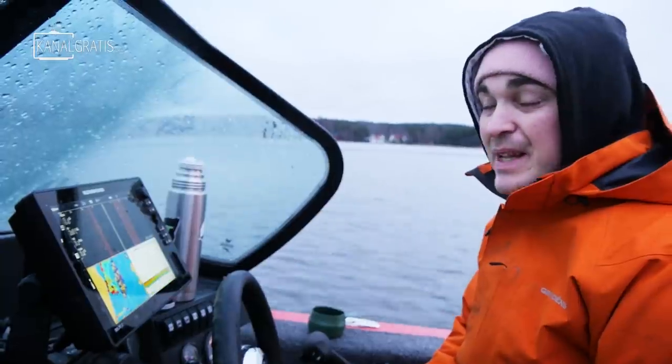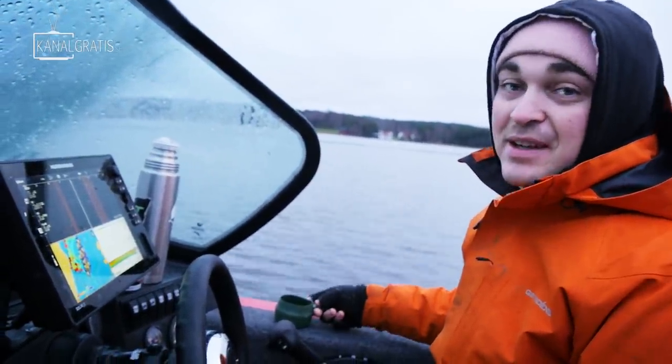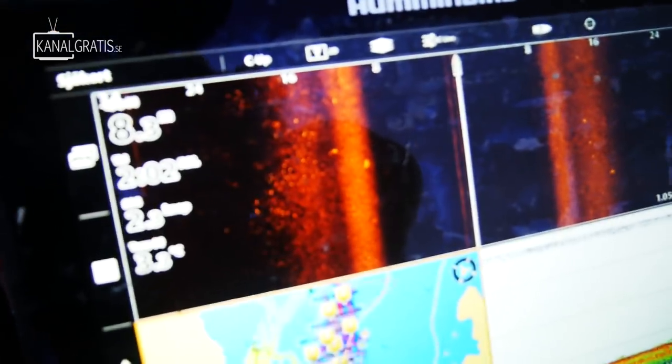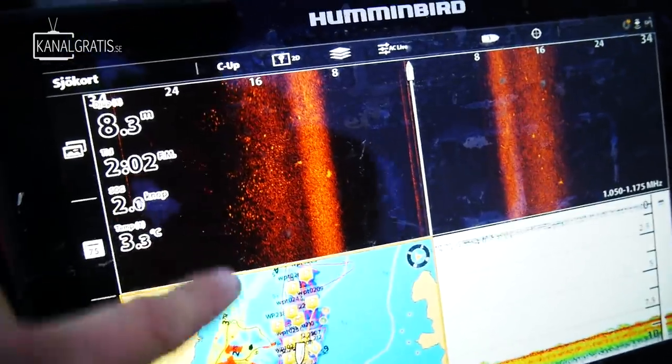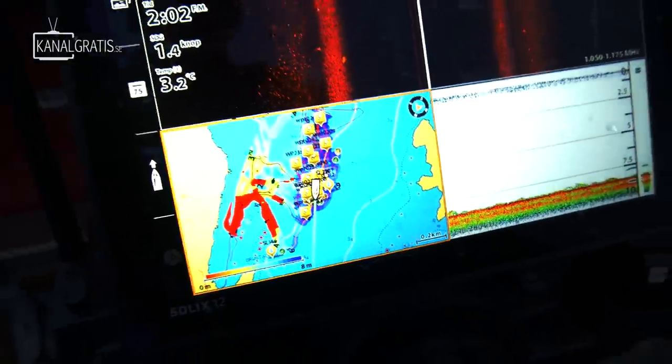It's a little bit less wind and a little bit colder, but I still think we should be able to get something, because yesterday we really learned how to fish this place. Actually, this could be a good spot. Here we have a school of bait fish on the left side. We had good activity here before. Look, now we have something on the bottom here also. I think that might be a pike.